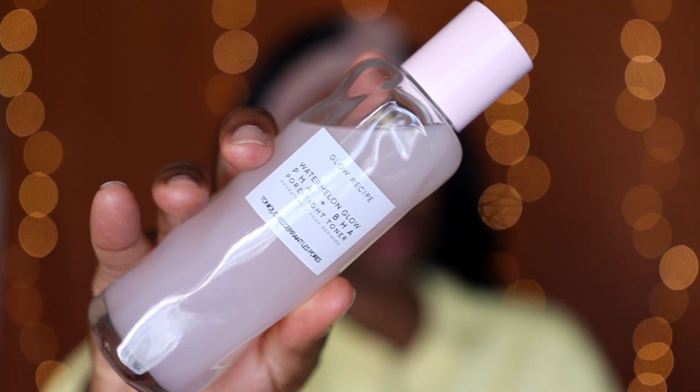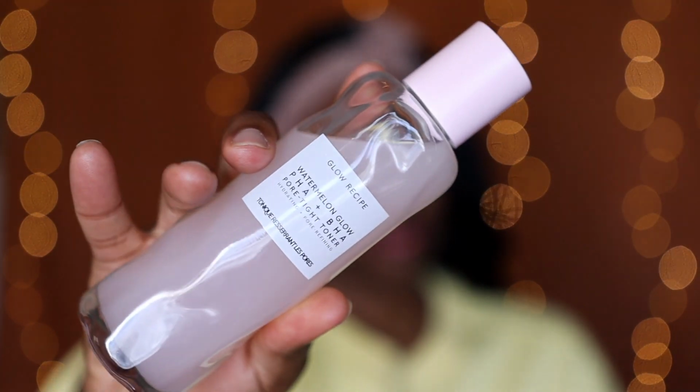And the first product that I have been loving is this Glow Recipe Watermelon PHA and BHA Pore Tightening Toner. A mouthful, but very much worth it. But this one, I was very intrigued because one, it's watermelon, and obviously, fun fact, I am maybe slightly obsessed with watermelon. And I was really loving the pore tightening aspect, because pores don't open and close. I think most people know that by now, but I do believe that they can get a bit more taut in order just to kind of make the appearance of more smooth skin.